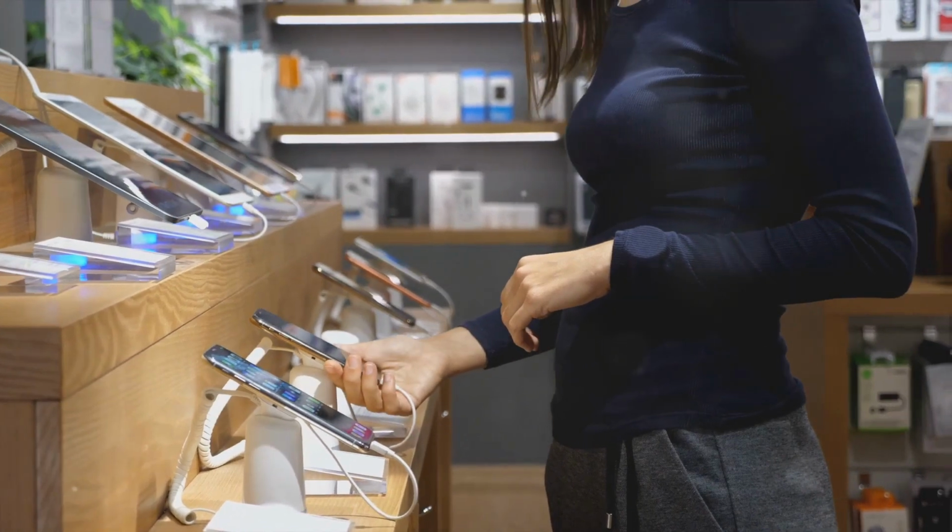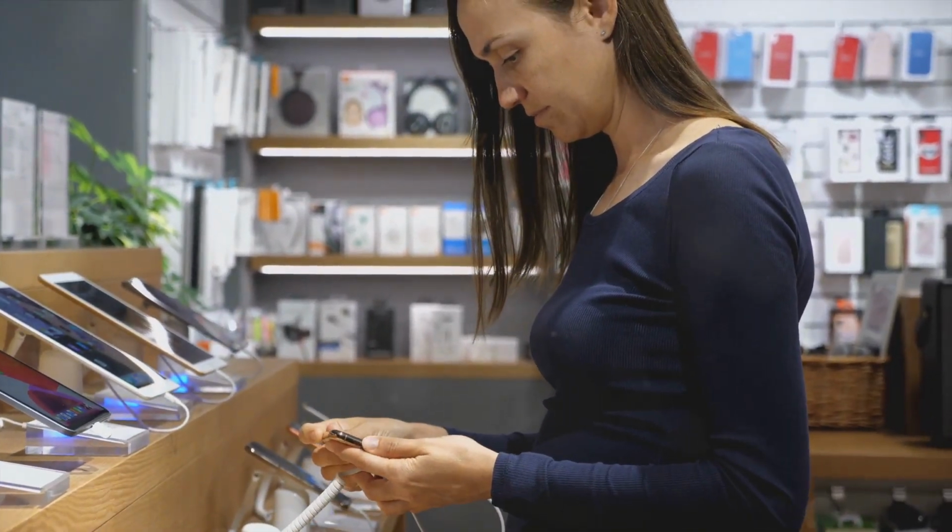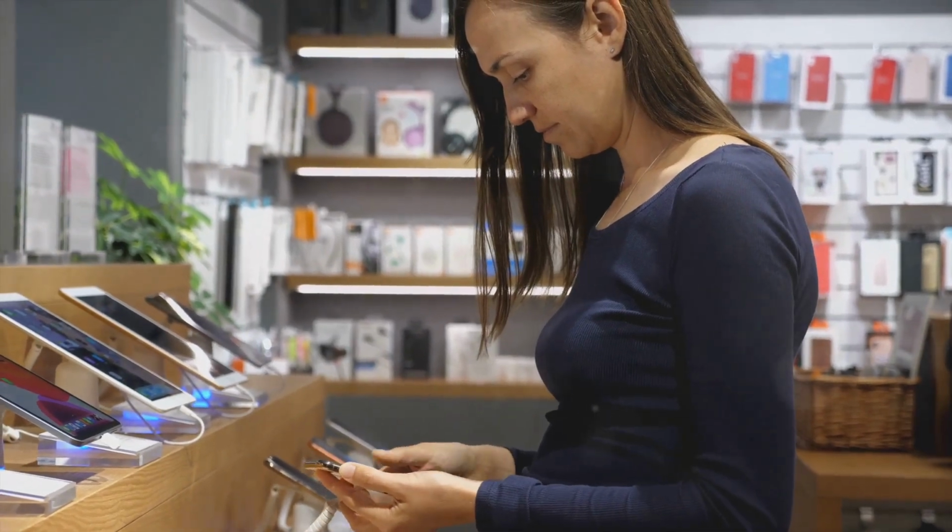The OnePlus Open and Samsung Galaxy Z Fold 5 are paving the way, each with their own compelling features, performance and design. The future of smartphones is unfolding right before our eyes, and it's nothing short of spectacular. In the grand scheme of things, it's not about which phone is better.